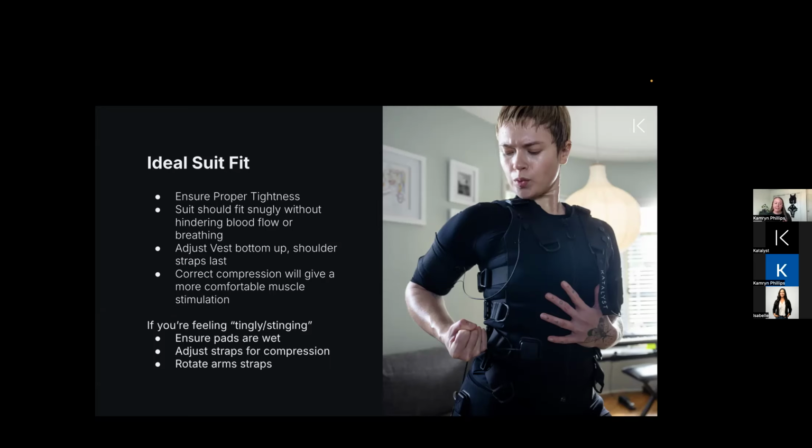If you're ever feeling a tingly or stinging sensation through your suit, that is a good indicator that the pads may not be wet enough. So maybe you are just hovering that spray bottle rather than injecting it, or you might not have adequate compression, so the suit might not be snug or hugged in tight enough to the body, creating that sensation. So we always check those two things first if you're ever feeling that. We're also going to talk quickly about the arm pad placement as I suit up here.